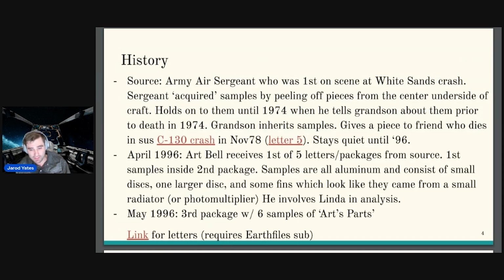I wrote all of my stuff down in a journal. All of these pieces are stored in tissue paper in a shoebox in a closet. And I'm getting ready to die. So he dies that same year. The grandson inherits the samples, including the journal.